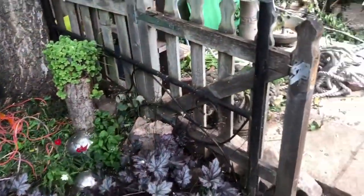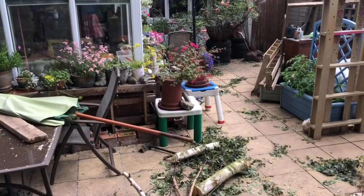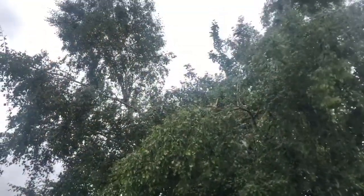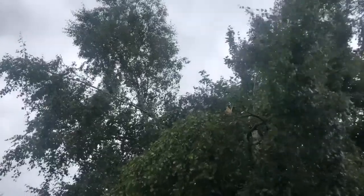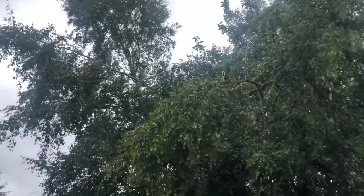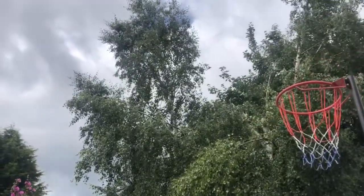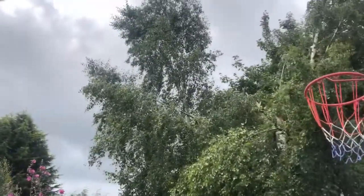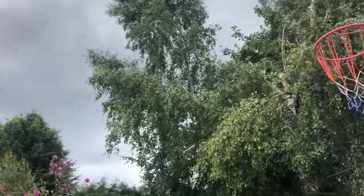Okay, this is the magic garden at the minute. Oh my life. To say my heart is pounding is an understatement. Oh my god, my heart is pounding. This is take 2. Oh my gosh, after this I'm just going to let the tree grow and do what it wants, because this is too stressful. Oh my god, this is terrifying.